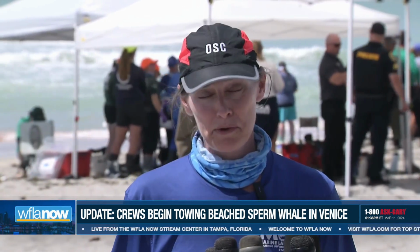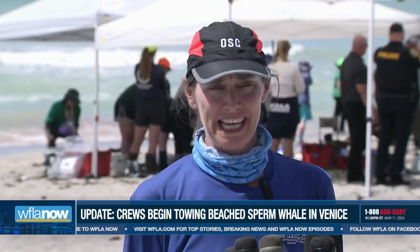Not a whole lot. I mean, they're just starting to peel blubber back. So there are natural history markings we've seen on the head that we think are tooth rake marks. And I haven't had a good close look yet to see if we see sucker marks from squid. But yeah, we're starting to get a better picture of what's going on, but we don't have any answers yet.